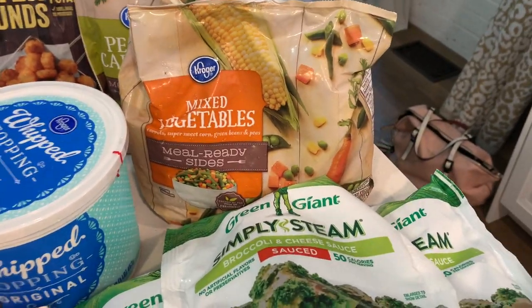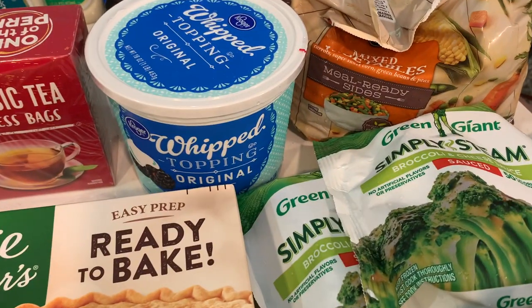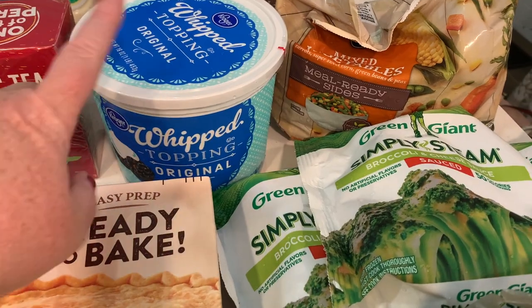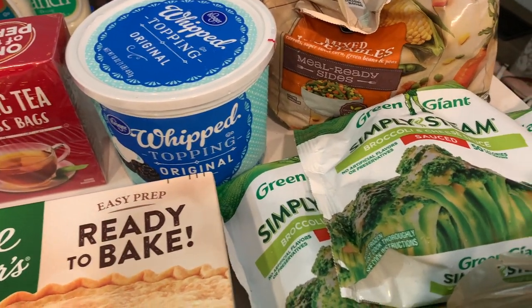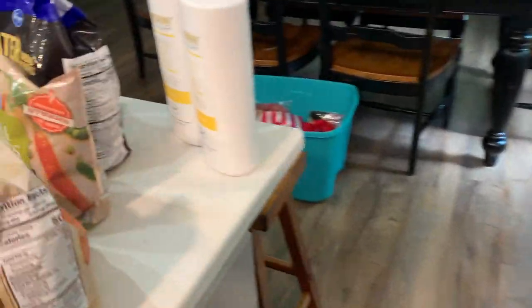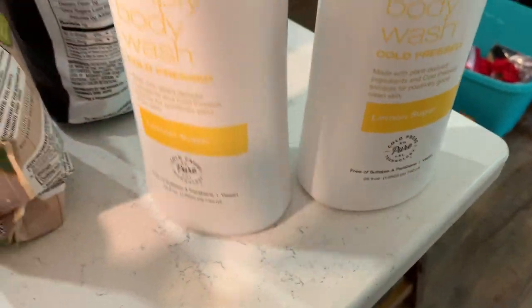Mixed vegetables out of those in the freezer, peas and carrots out of those in the freezer. Got some recipes coming up. I need whipped topping and I have some, but I just couldn't remember how much, so I picked up this. Tater rounds, and then back here, my non-food. Well, I have some more non-food. I have some patriotic decor back there that I'm working on.